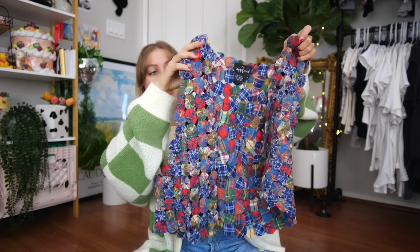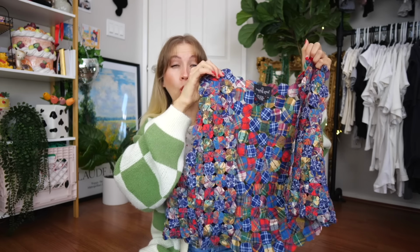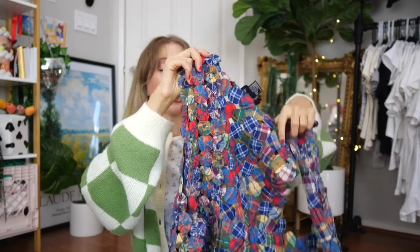The first one I don't think will be a surprise because in my closet clean out video I was very indecisive about it. So it is this beautiful kind of quilted vest. It's beautiful. Like, this is a work of art. I have not worn it. I see the potential, I see the layering options with it, but I just haven't really tried styling it all that much. Let's give it a chance.